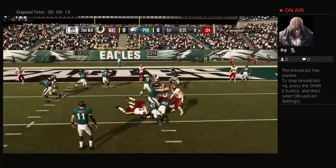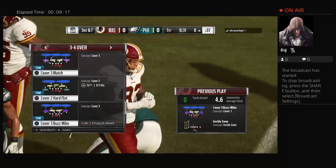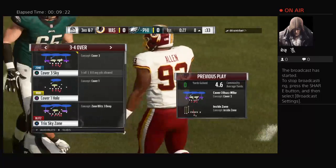They'll run him now out of the gun. And nothing doing. He's immediately taken down at the line of scrimmage. No gain on the play, and it's going to bring up a 3rd down.